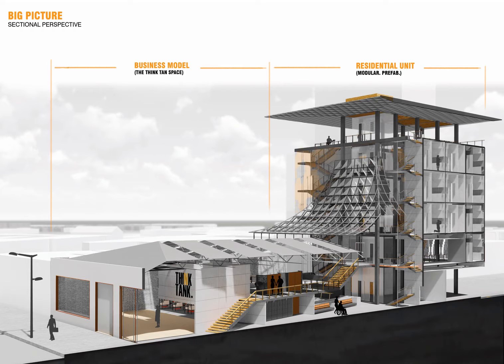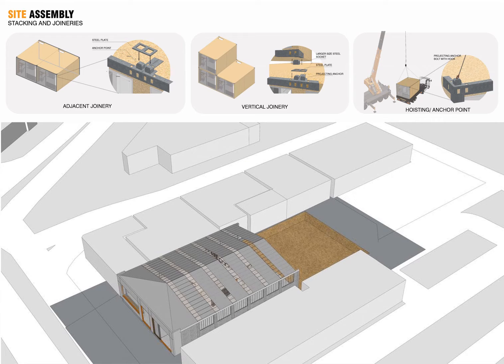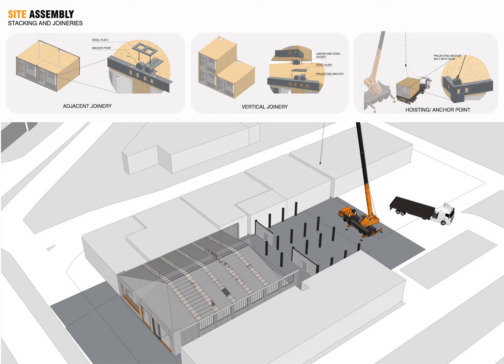The proposed site is divided into two parts, consisting of residential and commercial areas using modern methods of construction. Initially, the foundations for the building are laid on site. There are 18 cast in situ concrete columns that are erected with the first floor beams in place. The concrete shear wall is raised, supporting the main staircase on each side of the building.